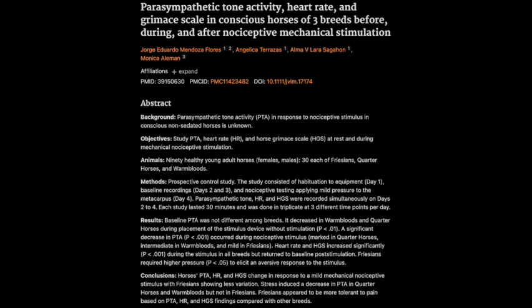That's so wild. And meanwhile, the quarter horses and warm bloods, their internal chill factor is plummeting, even before they outwardly react. Right. They're showing these significant dips in their PTA, especially the quarter horses, even before the pressure is enough to cause a physical reaction. So it's like they're experiencing a much more intense stress response, both physically and, well, emotionally, you could say.